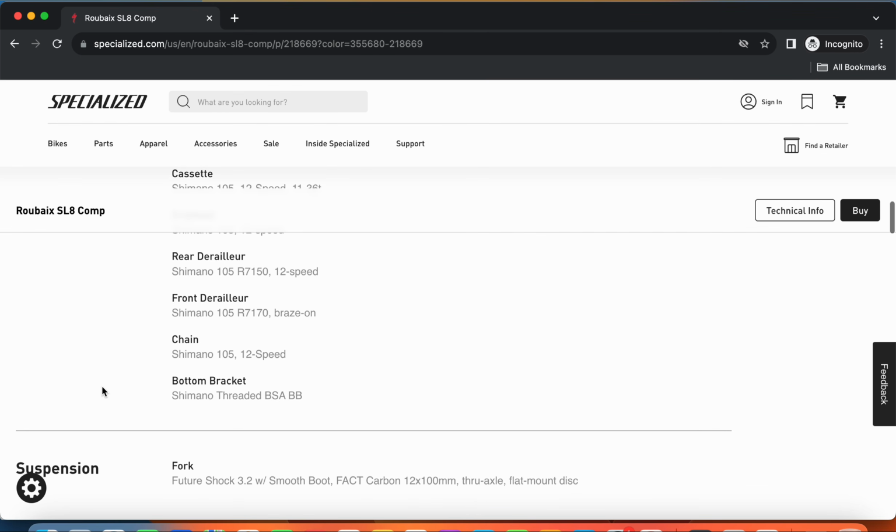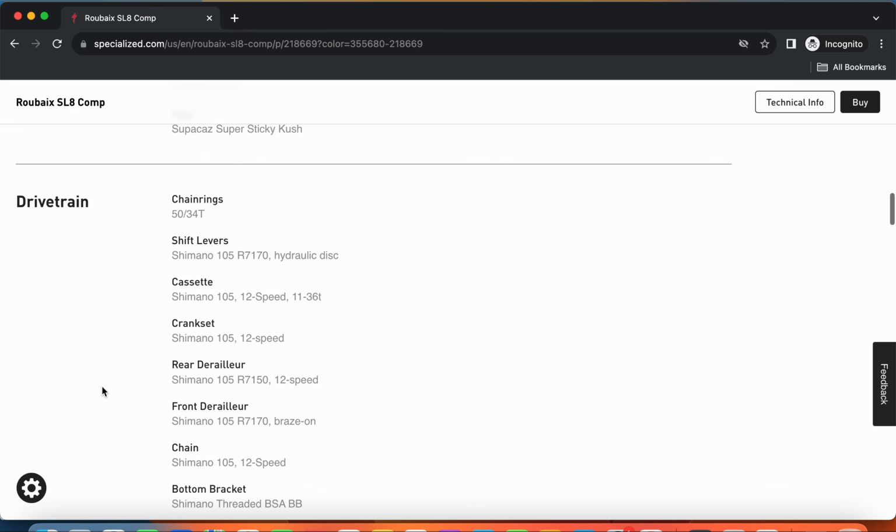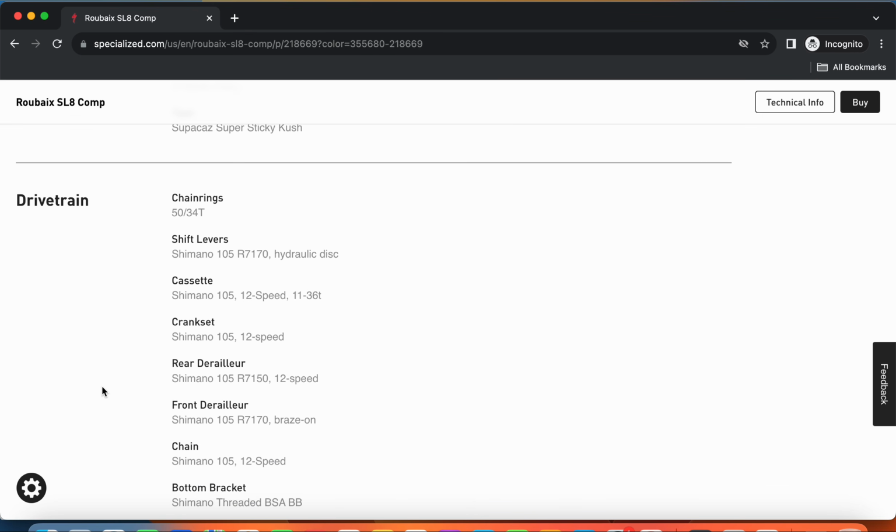Now we can also have a look at the drivetrain on this bike, basically the groupset. Here you are getting a Shimano 105 Di2 electronic groupset. This is a 12-speed electronic groupset from Shimano. The shifters, front mech and rear mech, everything is electronic. And with Shimano, the front mech and the shifters communicate wirelessly, and then you have a cable connecting the rear mech and the front mech. But all in all, this 12-speed groupset from Shimano is absolutely stunning, no problems here. It is going to work perfectly fine.